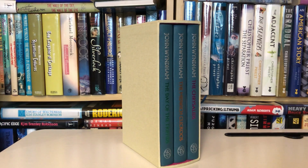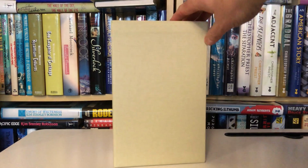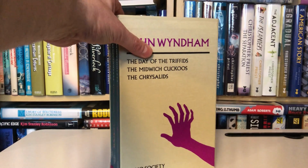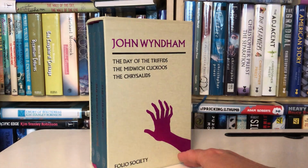Right, well, as you can see, nice plain slipcase. There's a little bit of cloth on it. It's not really luxurious cloth. It's quite nice, and there's some embossing and gilting there. There we go. And of course we see the six-fingered hand of a mutant from The Chrysalids, which I've highlighted as the book to read for a beginner in SF, especially a young person, and all the grades, and there's a video about that on the channel as well.